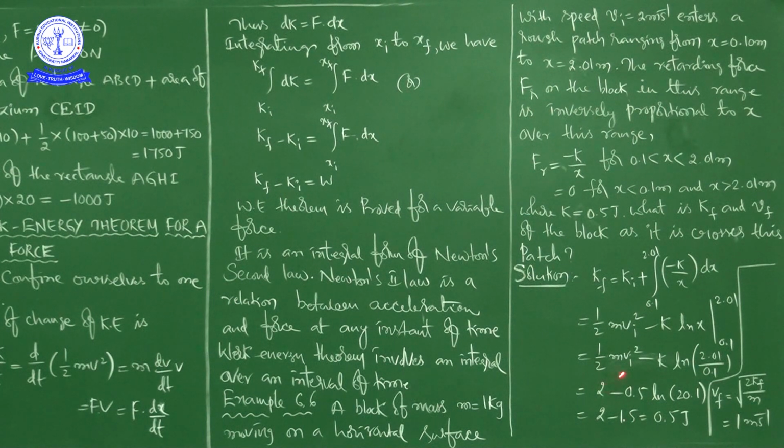Now we can calculate this value. Half into 1 into 2 square is 4 by 2, which is 2. Then minus k, given as 0.5, into ln of 2.01 divided by 0.1, which is 20.1. If you complete this mathematical process, you get 2 minus 1.5, that is 0.5 joules. This is the final kinetic energy.